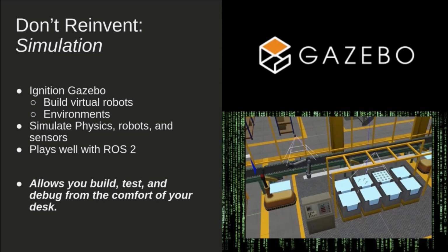And it allows you to build multiple virtual robots and multiple large robot environments while simulating the physics of the robot and the sensors on the robot. And it plays very, very nicely with ROS2 and allows you to build, I've seen giant, basically huge facilities modeled in Gazebo for testing robot capabilities, right? So I've seen whole nuclear power plants that are huge, modeled in Gazebo so robots can go navigate around and see how they're moving around.